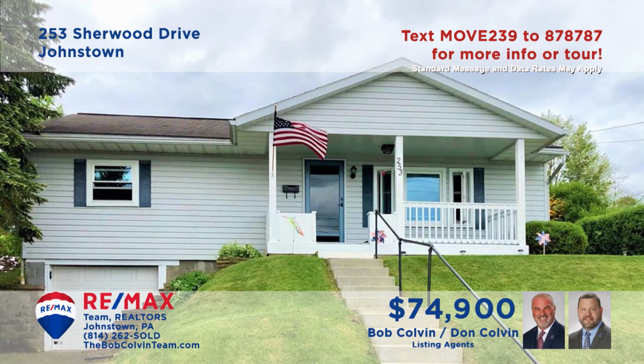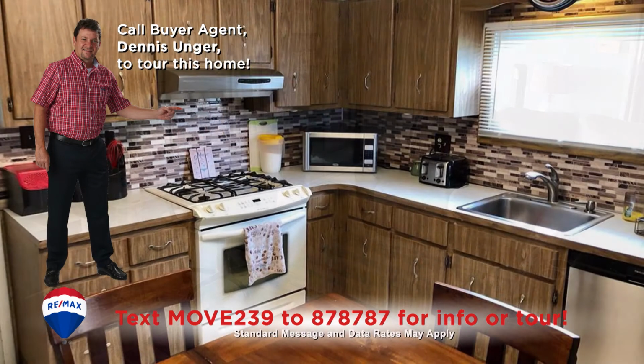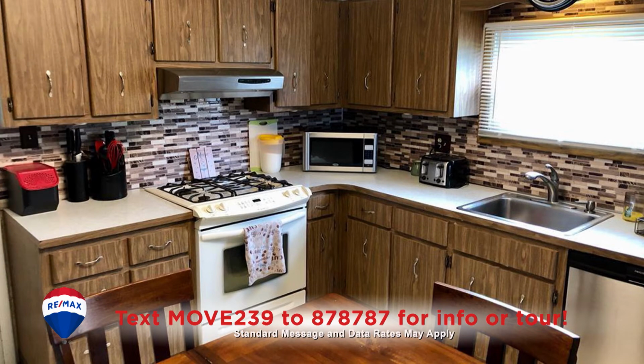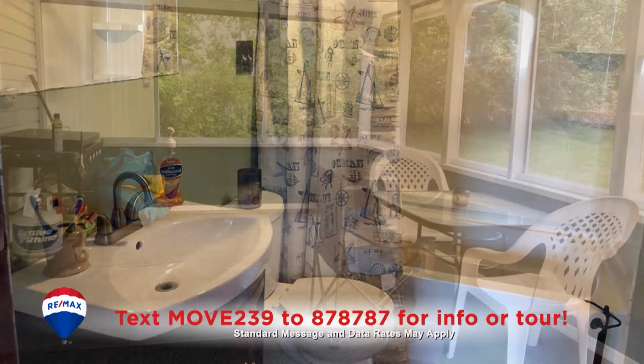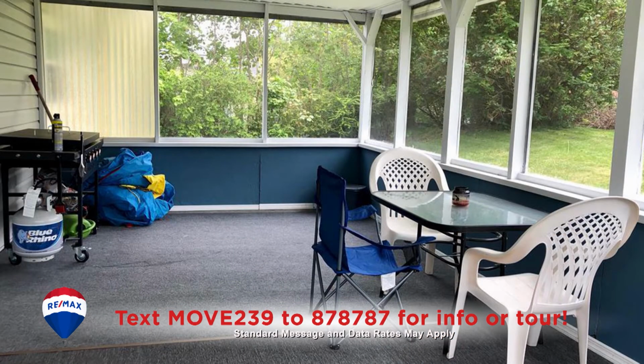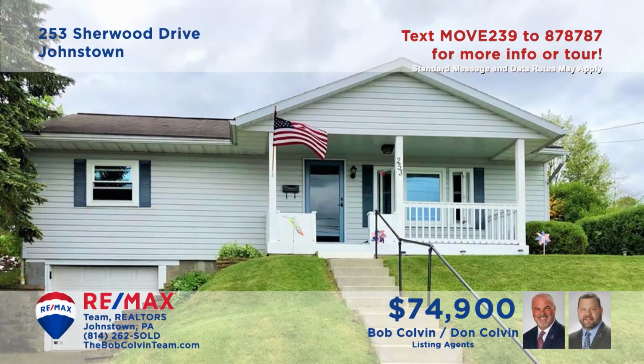Contact a member of the Bob Colvin team and ask to take a walk around 253 Sherwood Drive. Imagine movie night in the living room with its wall-to-wall carpet. The equipped eat-in kitchen is loaded with appliances and is ready to go to work for the cook. The home's bath has been updated with a tile floor and new vanity. Enjoy summertime fun in this home's enclosed porch or turn the kids loose in the yard. This is a must-see. Call the Bob Colvin team to schedule a tour.